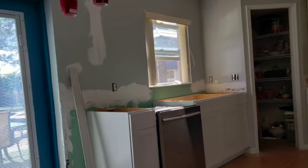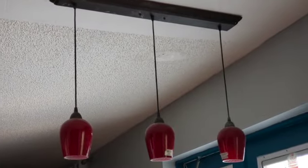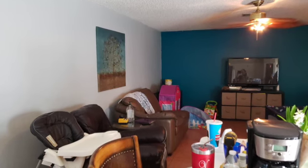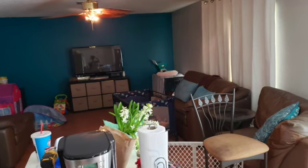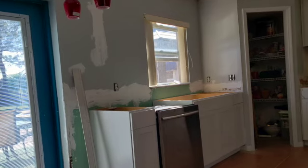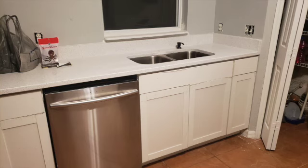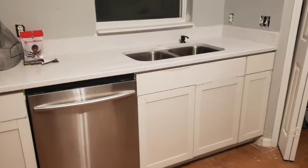I cannot tell you how many times the guys, my husband, and others kept knocking their heads into these lights. I was so glad to finally take them down. And here you can see the mess of the rest of our family room and how we had to live pretty much during the whole remodeling process. But I was just so excited. Look at this beautiful kitchen. Oh my gosh, so pretty.